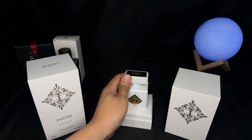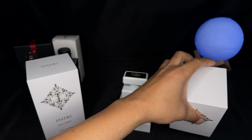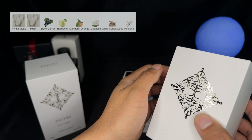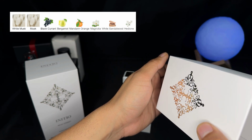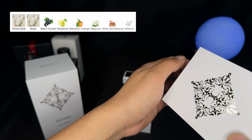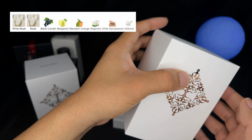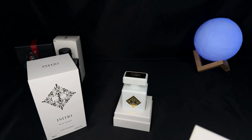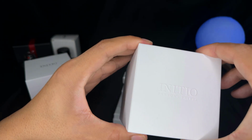So no fragrance pyramid on Fragrantica either. The fragrance notes on Fragrantica are white musk, black currant, bergamot, mandarin orange, magnolia, white sandalwood, and hedione. This box is thick. It's a thick, sturdy boy. Yeah, it'll definitely survive a corner crush test.